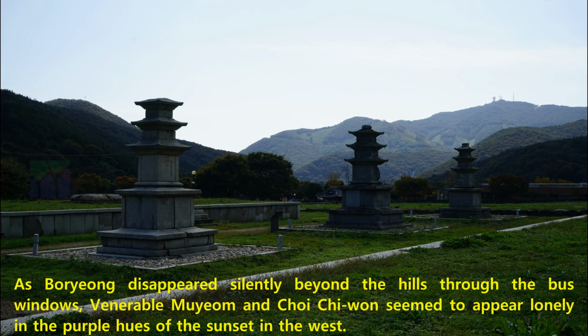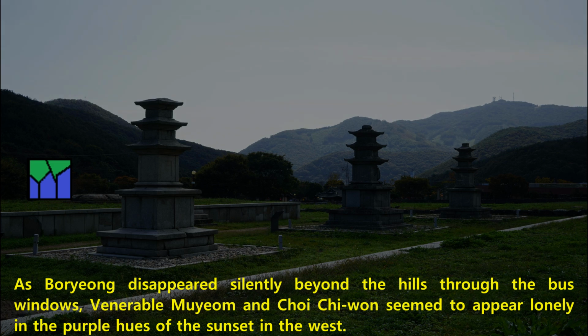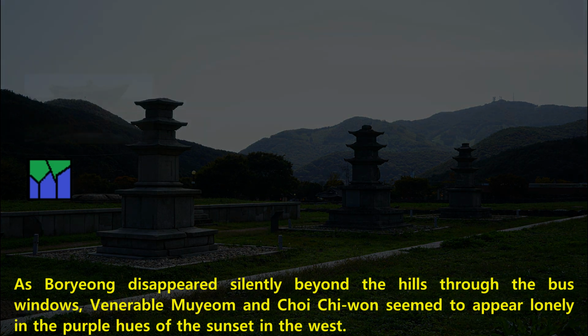As Boryeong disappeared silently beyond the hills through the bus windows, Venerable Muyam and Chechiwon seemed to appear lonely in the purple hues of the sunset in the west.